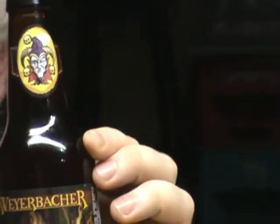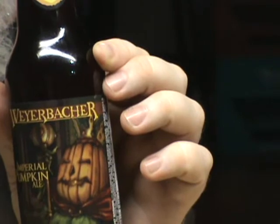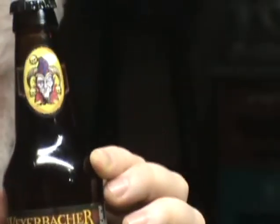And I'm back. Weyerbacher Imperial Pumpkin Ale. You gonna zoom in on that? A lot of season, isn't it? Oh, yeah, I guess I should. Hold on. Keep it up. 8% alcohol. Hold on. Oh, wait. This is a pumpkin. Can you see it? Yeah, I can see it. All right.